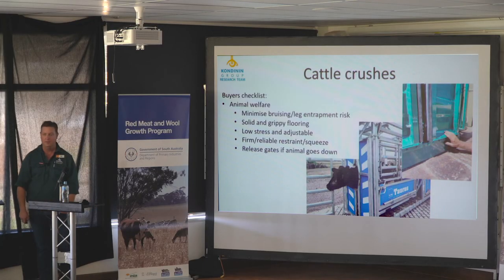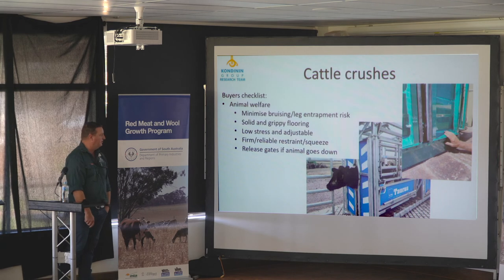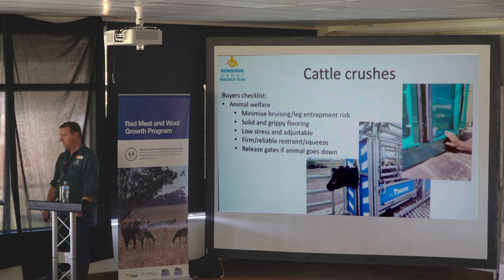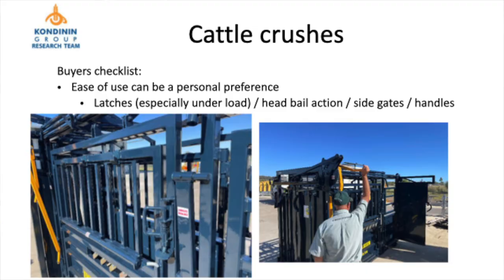That's a great way to drop animals in a crush. And, of course, it goes without saying that you need some ability to get animals out if they do go down in that crush. It's just making sure that latching mechanism is sound. It needs to be reliable, both on the head bale and the squeeze. Access gates can be a bit of a personal preference as to where you've got them, depending on how you like to work.